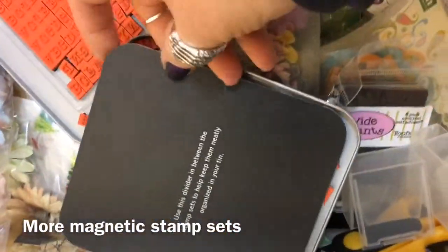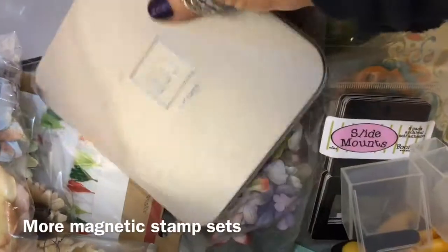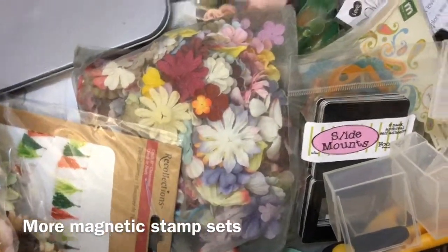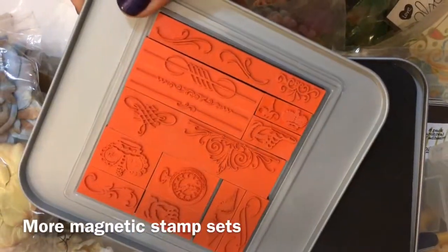Took me about 20 minutes to put everything in order, but it's well worth it for whenever I sit down and make cards or whatever I'm going to stamp. Who knows? I might stamp on my own forehead. And let's open this one. That one is pretty cool.